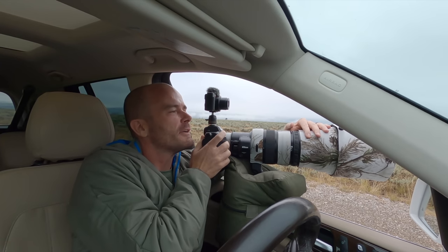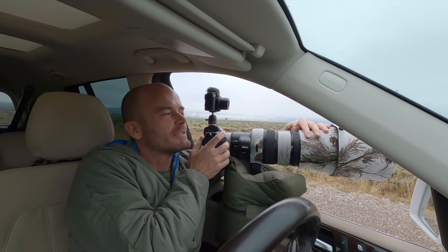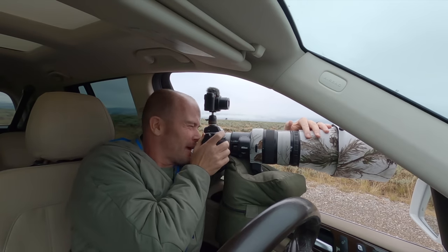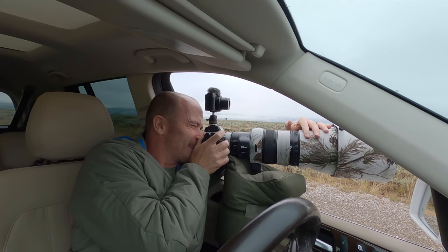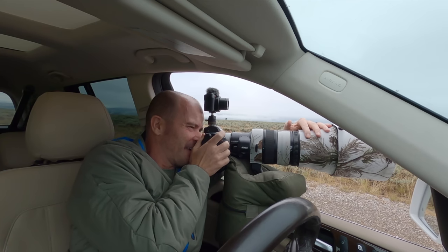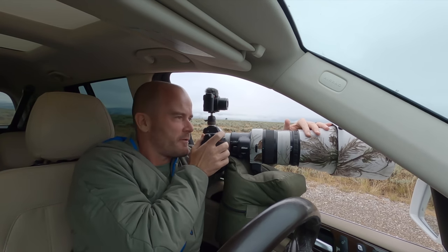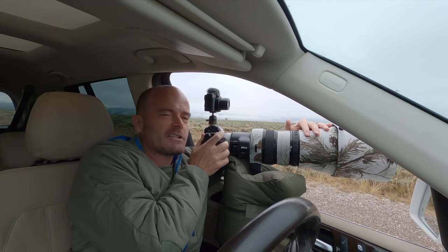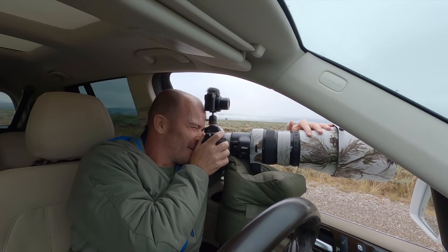There's one, two, three, four, five, six. There's six of them left over here, and they're going to cross the road in a sec, but they're awesome. They're just grazing and watching me. And here I got a nice dark background, which is pretty cool. It's kind of cluttery because there's too many elk.